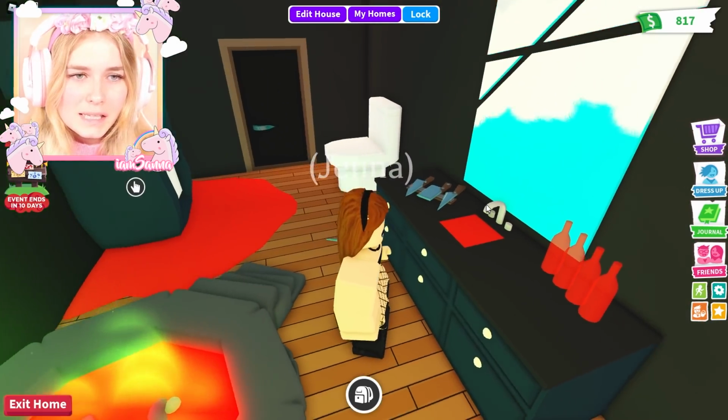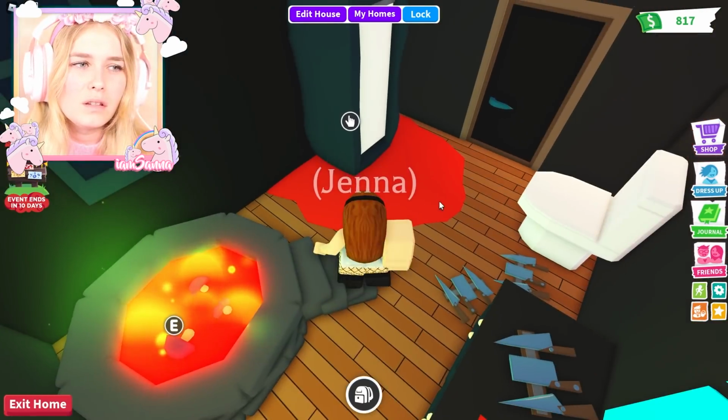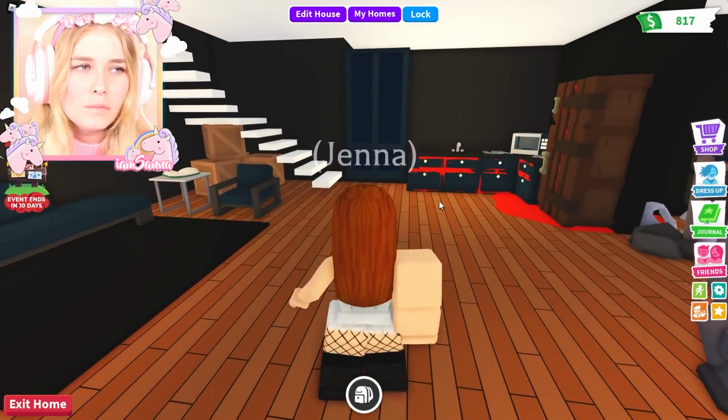There's blood in the sink, and I think she bottled up some blood too. And there's blood all over the shower floor. I don't know, she's worse at cleaning than me too. Just blood everywhere? Doesn't seem healthy. All right, let's go upstairs.